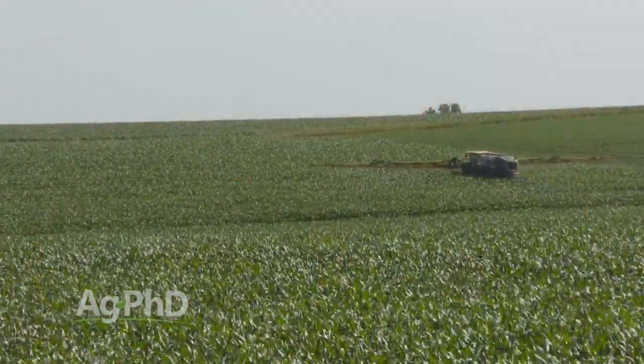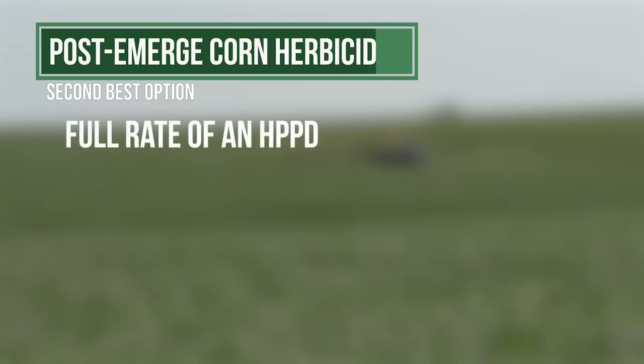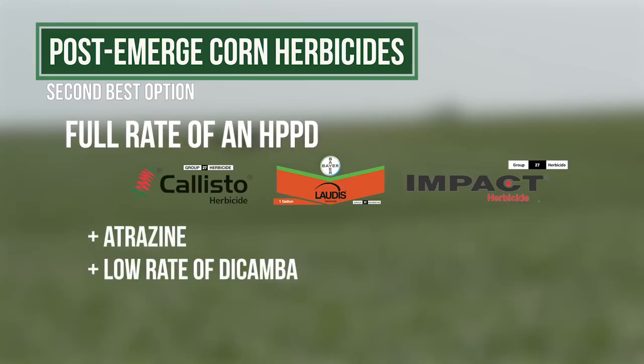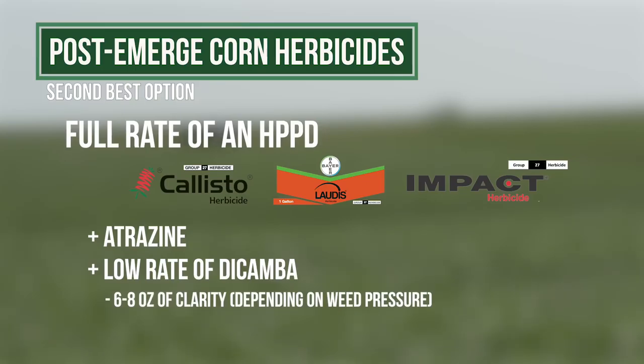Well, I agree with Brent. That's my favorite choice too, go with Status. But number two for me is go a full rate of an HPPD, then add in a half. So in other words, like a Callisto type product, Callisto Lumax. Then add in an atrazine, and then throw in a low rate of dicamba with it. Maybe you're throwing in 6 ounces to 8 ounces of Clarity, depending on what you've got for weed pressure.